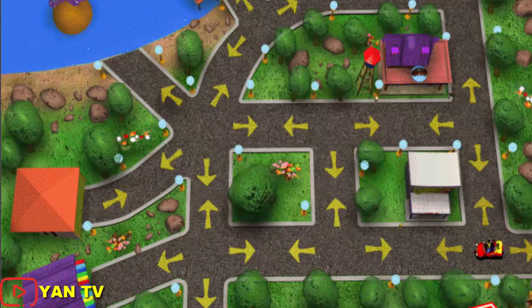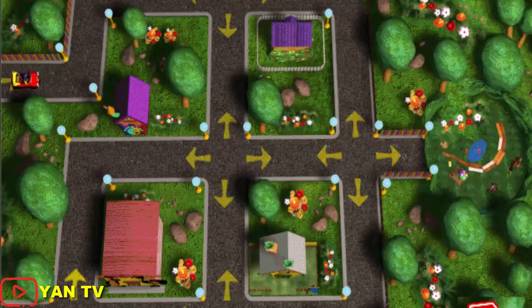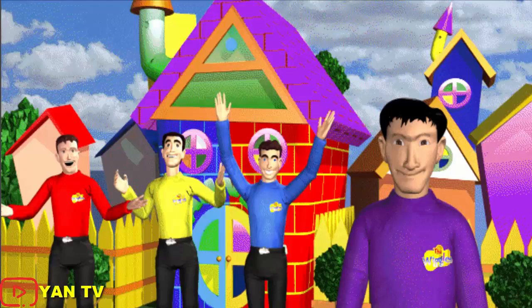We're ready. Can you help us get to the laundry so we can get our shirts cleaned? Laundry. We'll be able to wear our clean shirts for our concert. Hip hip hooray!